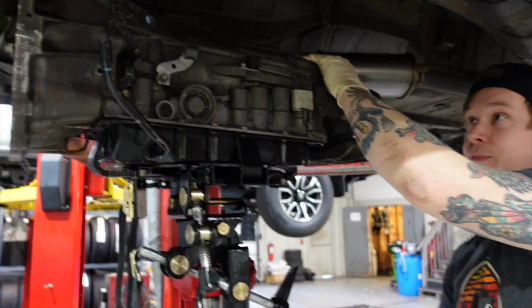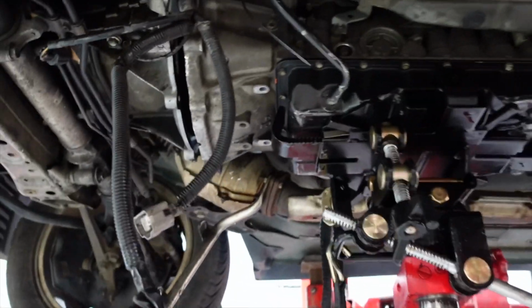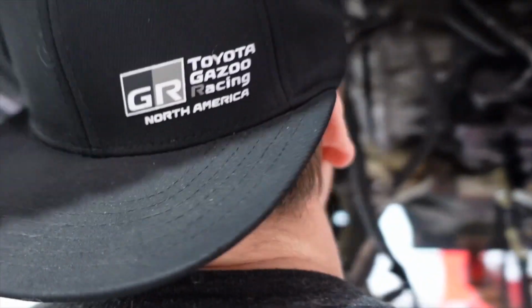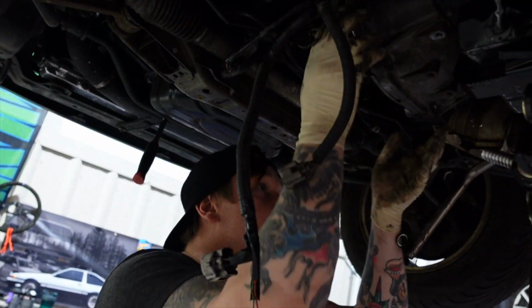And that's it. Okay. So I'm going to see how close that torque converter lines up. Because I don't have much faith. I think it might be close. All right, let's see.